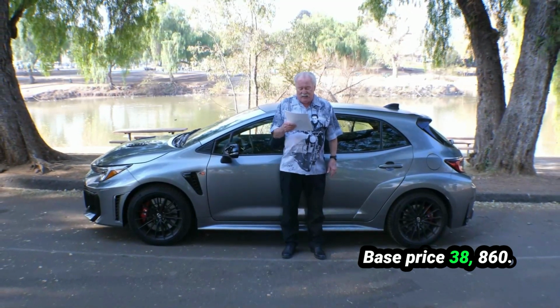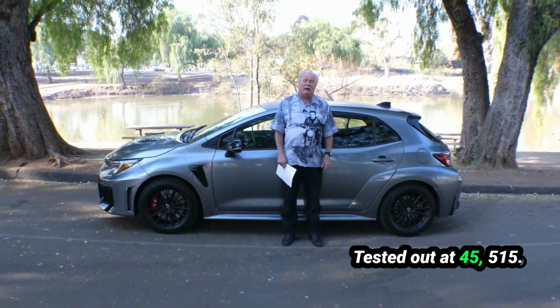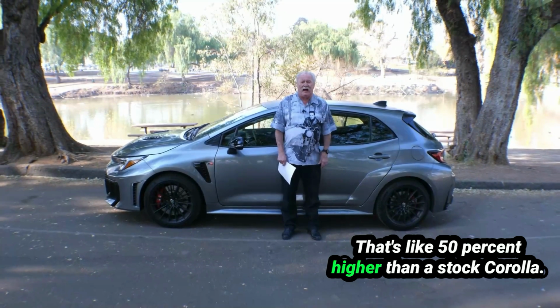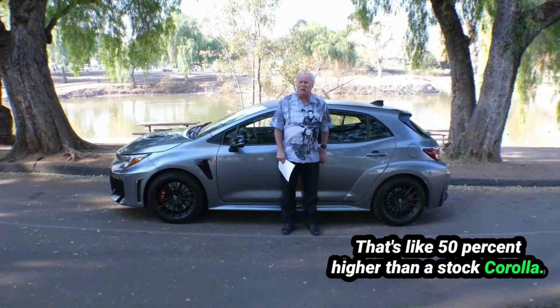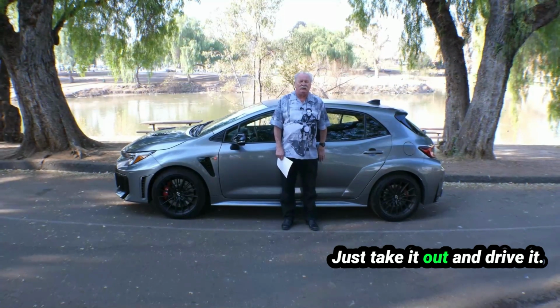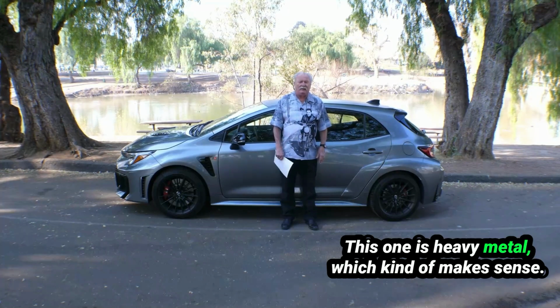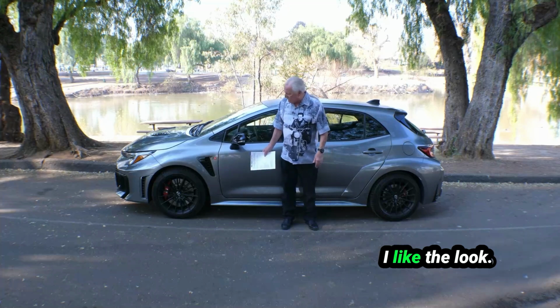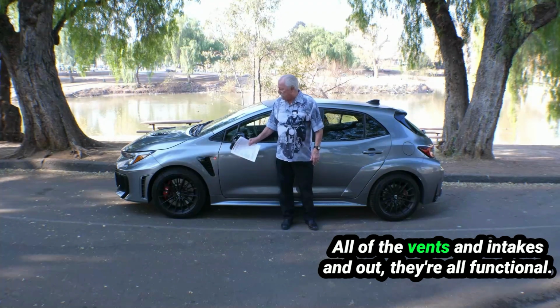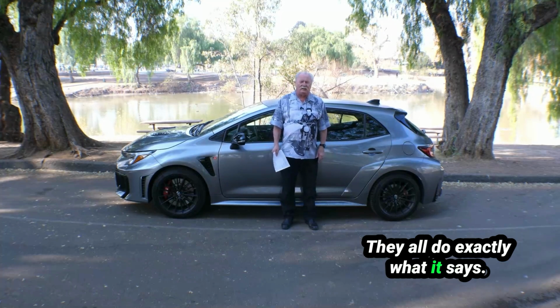Base price, $38,860. Tested out at $45,515. That's like 50% higher than a stock Corolla. Are you getting your money's worth? Without a shadow of a doubt. Just take it out and drive it. Comes with multiple colors. This one is heavy metal, which kind of makes sense. I like the look. All of the vents and intakes and outs, they're all functional. They all do exactly what it says.